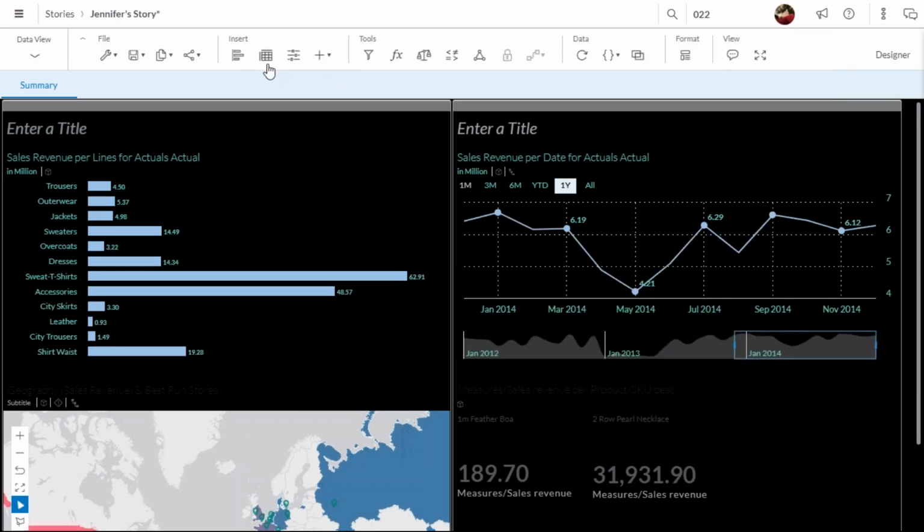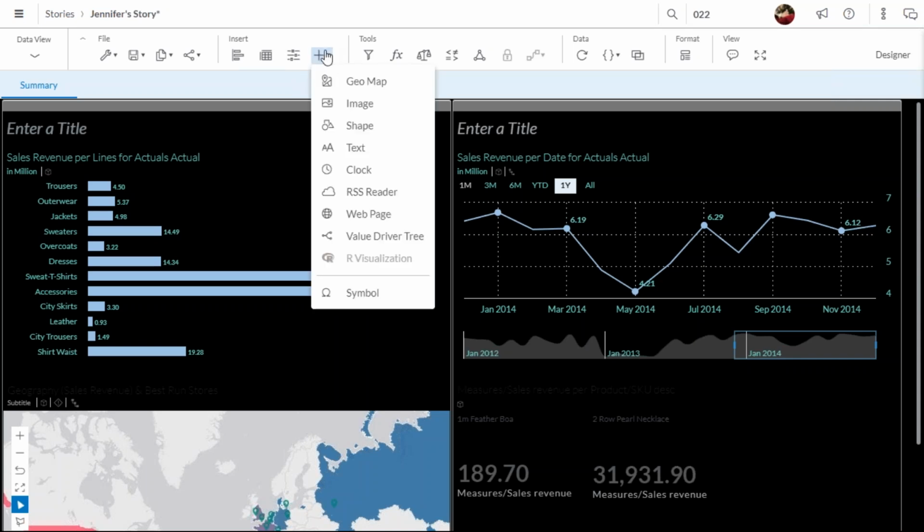I also have the ability to add some other chart types. So I showed you all those chart types, but if I wanted to, I could add just a table. I could add an input control to give me a little more control over what people can see, give my end users control. I want to also talk about just some of these different items that are available, these components.